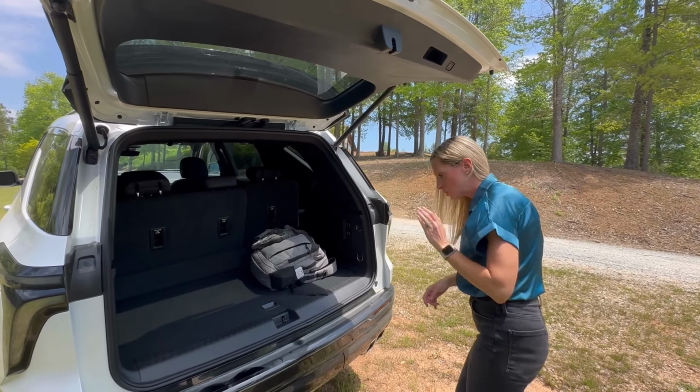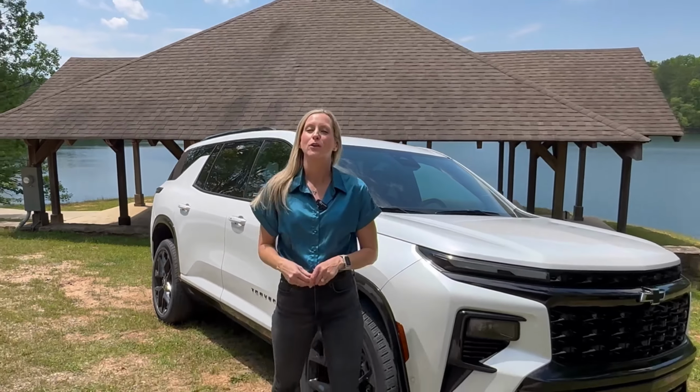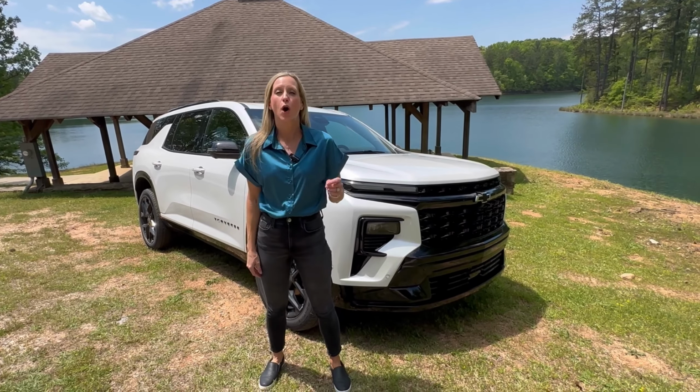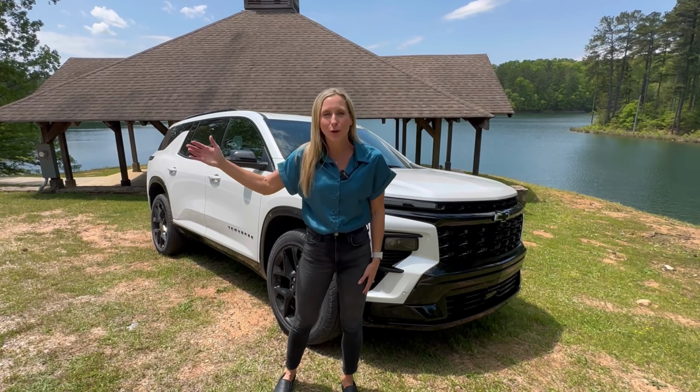And I think I mentioned it, but towing 5,000 pounds. The Chevy Traverse has had a major glow up, and I would say it is in a class all of its own now. I love the tech. It's been a really fun car to take both on trails and on the highway.